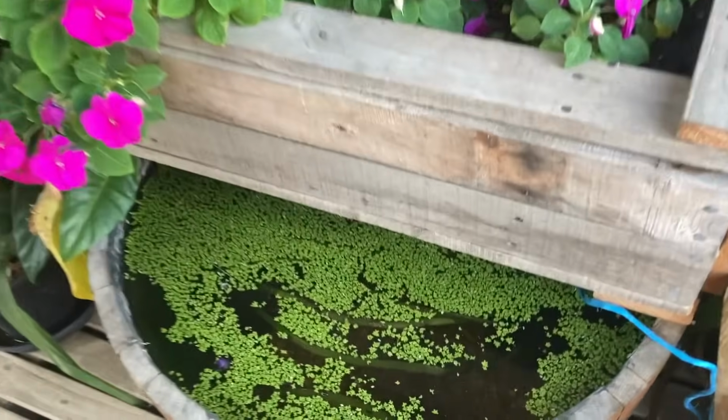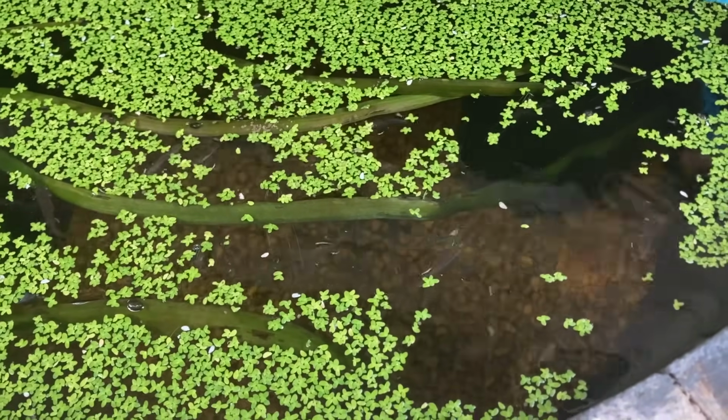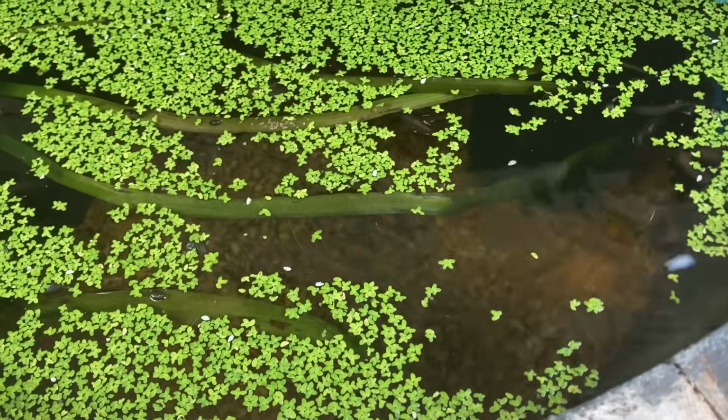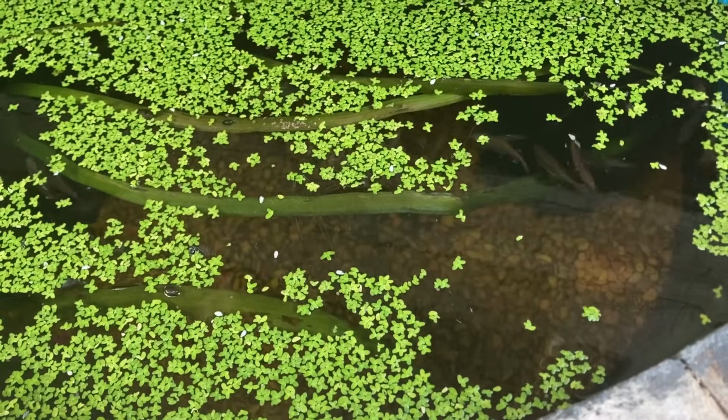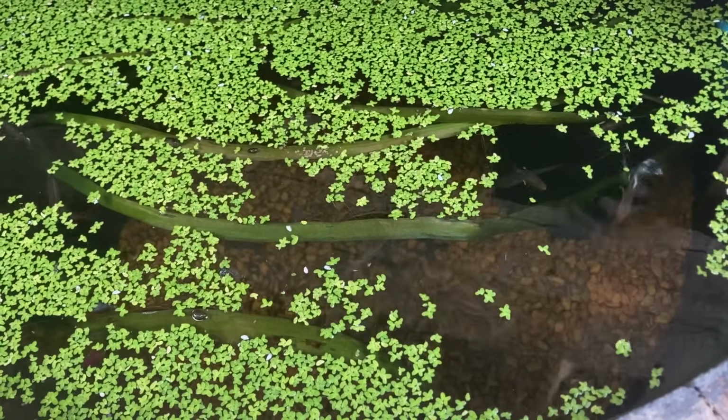Lastly, I want to talk about the role of plants, the different oxygen zones within a pond, and how that affects the function of the bacterias. Once you understand this last piece of the puzzle, you can complete the nitrogen cycle.